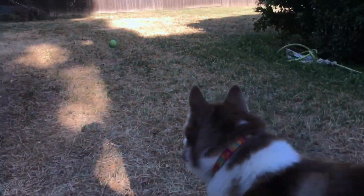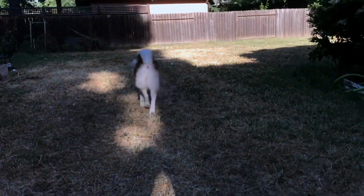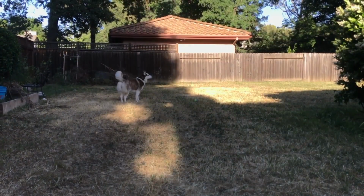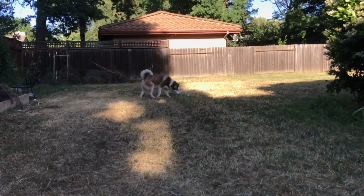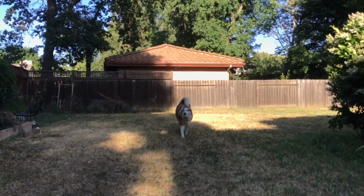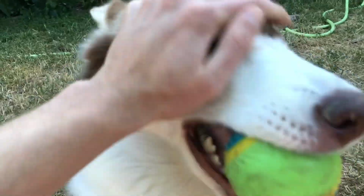Good girl. Go fetch the ball. Go get it. No, you're not gonna do it. You can do it. Right? Charlie, right? She'll get it eventually. Yes, yeah, you got it. Good girl, Charlie. Good girl, you got it.